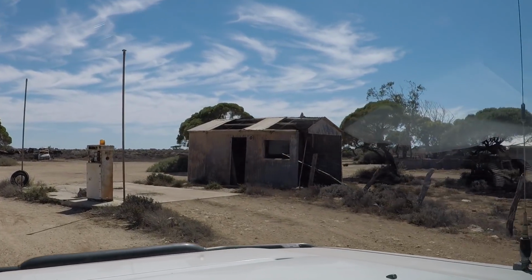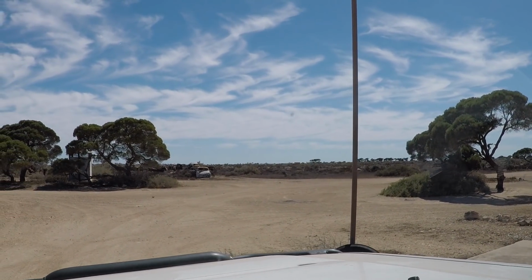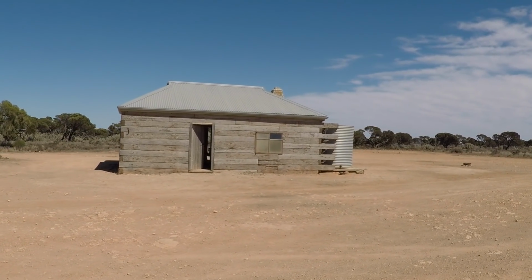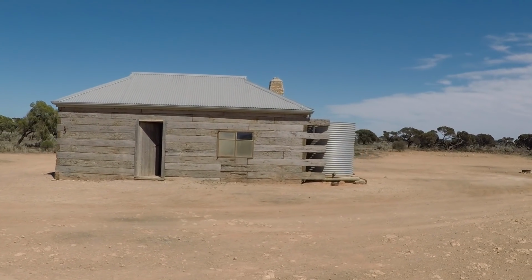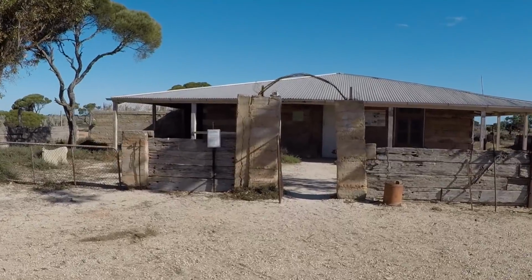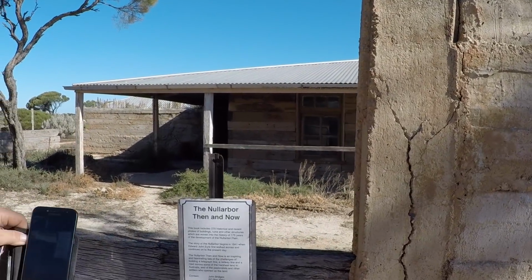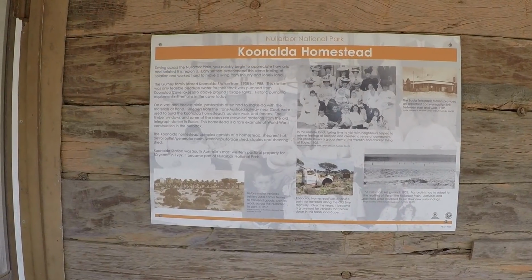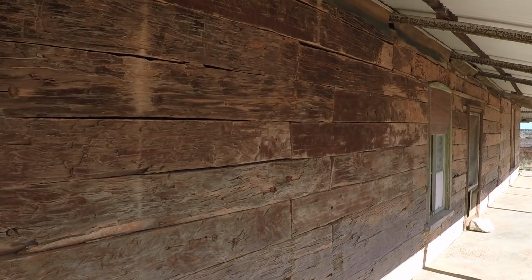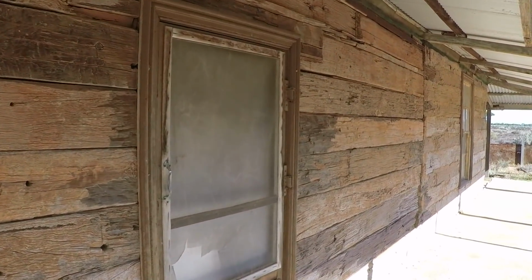Well, this place was very popular in the mid-1900s as a fuel and rest stop, one of the very few on the old air highway. A lot of these buildings are made out of railway sleepers, and apparently they're from the Indian Pacific Railway. There's very few signs to get you out to this place, and it's all run by national parks, but it's well and truly worth a look. Apparently there was people still living here out into the mid-1980s. Geez, it would have been tough.